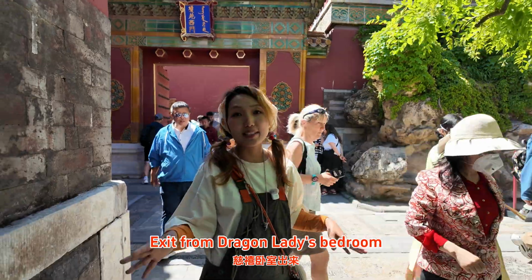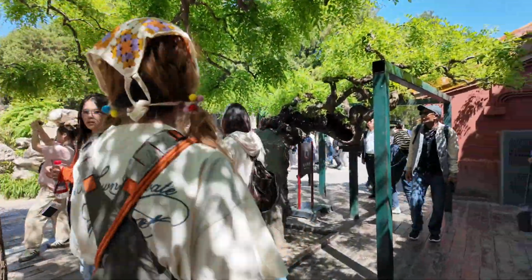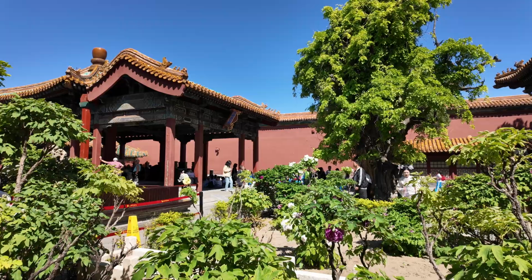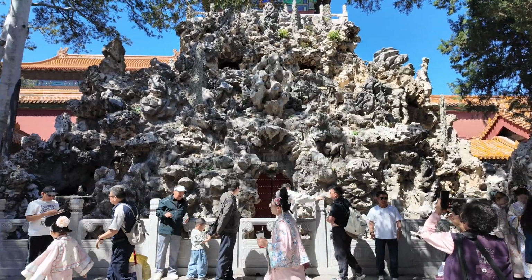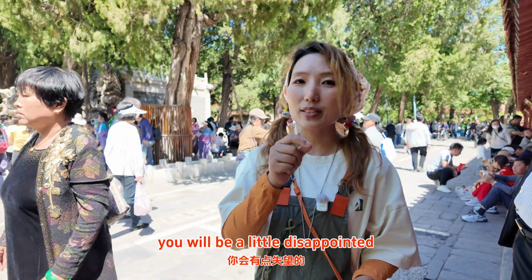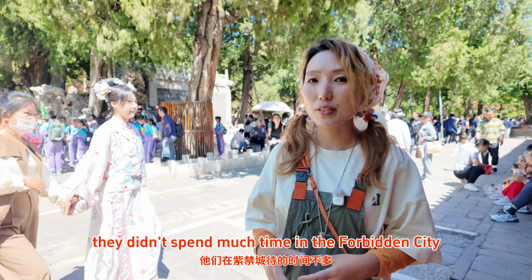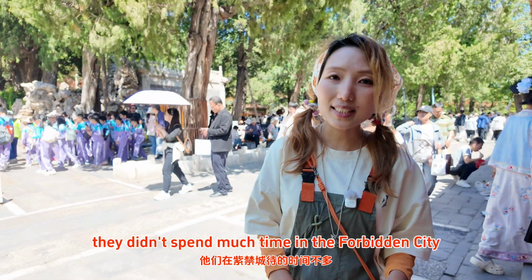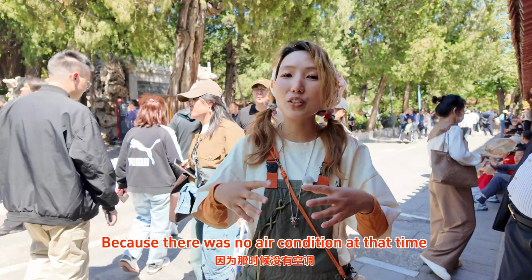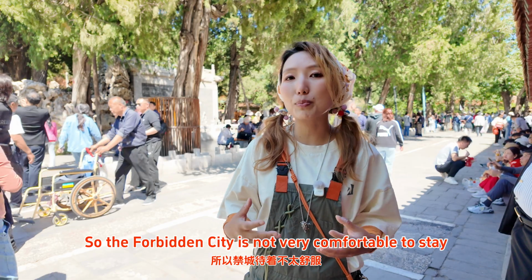Exit from Dragon Lady's bedroom. Now we are arriving at the Imperial Garden. You know, when you actually see the Imperial Garden, you will be a little disappointed. It's very small because the emperors didn't spend much time in the Forbidden City. Only the coldest 3 months of winter, because there was no air conditioning at that time. So the Forbidden City is not very comfortable to stay in.